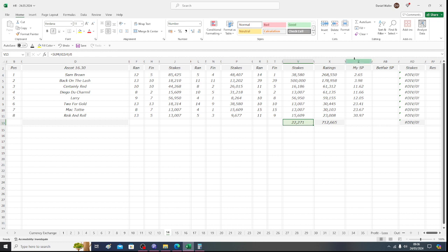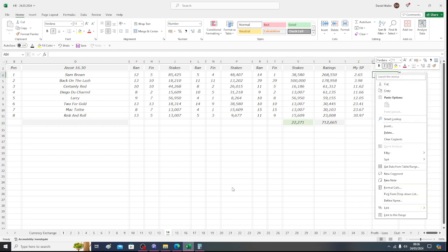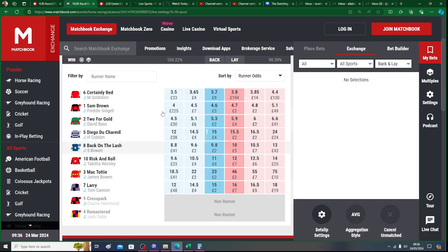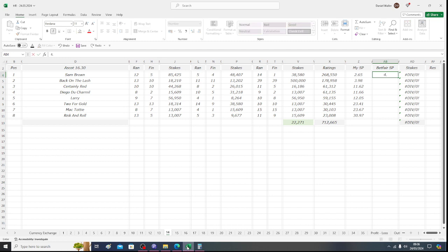And we'll start again. So we've got Sam Brown as our top selection. And currently Sam Brown is 4.6. And stakes of £21.74 would return us £100. Our second selection is Back on the Lash.